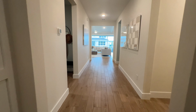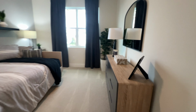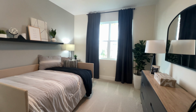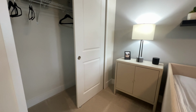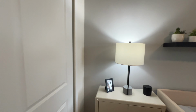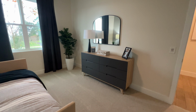Now, to my right side, we have your first bedroom. So we have a lot of space. And like I mentioned, the furniture is not included. However, they can negotiate the price of the furniture also. Look how beautiful they have it decorated, this particular room. So you have a lot of space right here between the dresser and the bed.